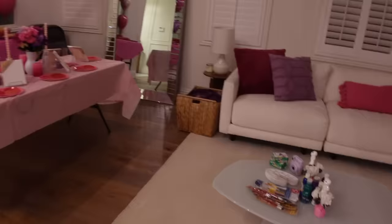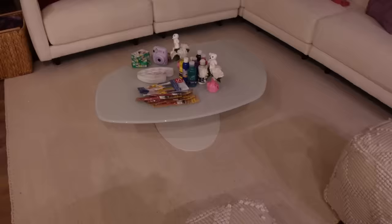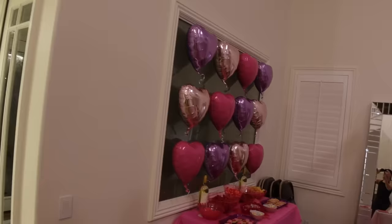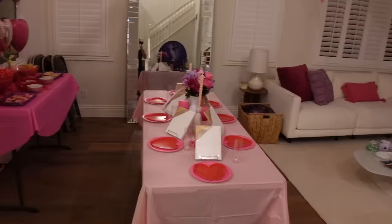And then right here, we have all the stuff in case they do want to paint and sip. We have all the brushes, we have the paints, we have all the little charcuterie boards, and then we have my Polaroids. I want people to take pictures. But yeah, this is how it turned out. I don't know how I feel about it. You guys let me know. I'm not a really decorative person, so this is a lot for me.